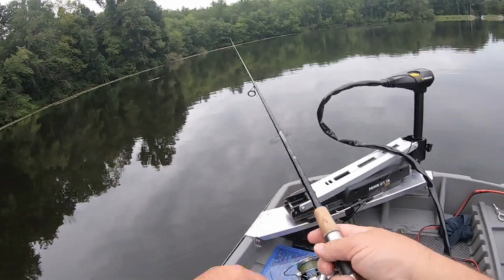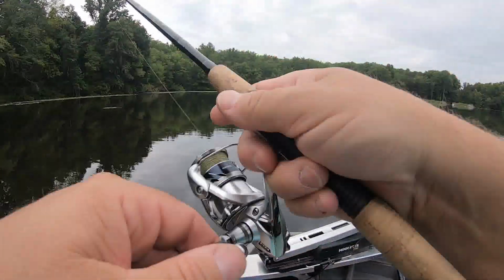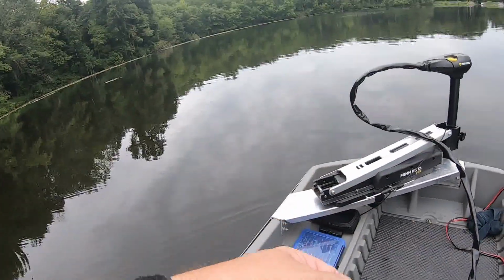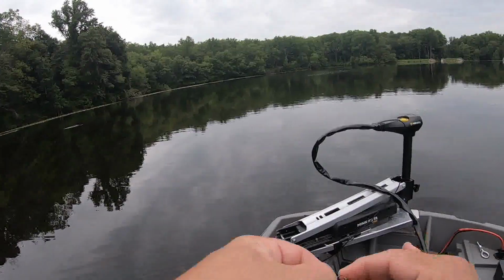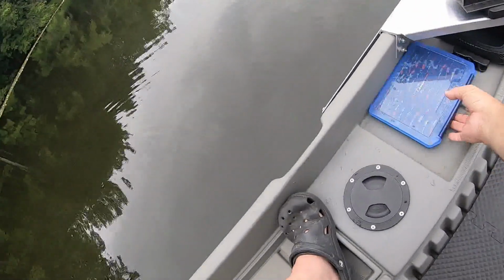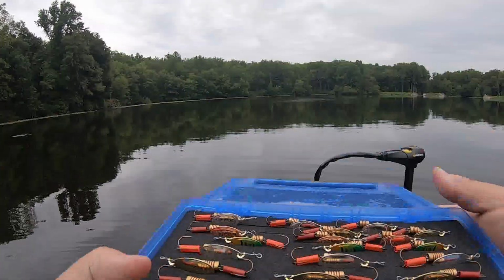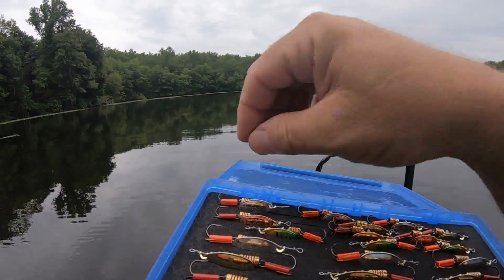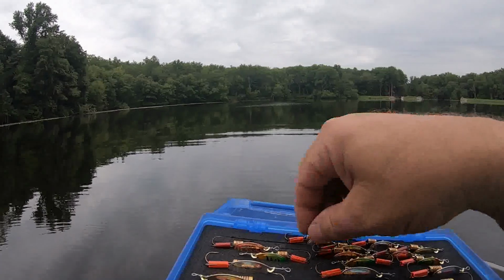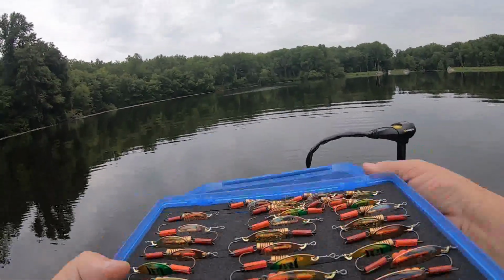Well, normally, cloudy weather, you'd think gold would be okay, but we've not been successful here, so let's try a different color. Go to silver, and then we'll go to perch. See if that makes a difference. We'll take a number 2 silver, because we're kind of small, and we're going to take out a number 2 perch. We'll use that one later.